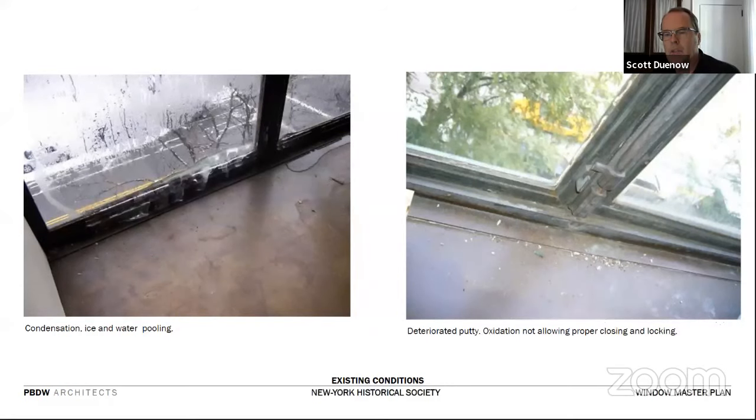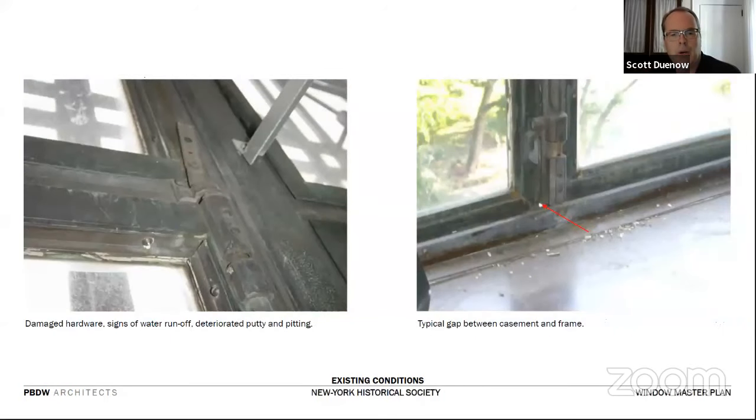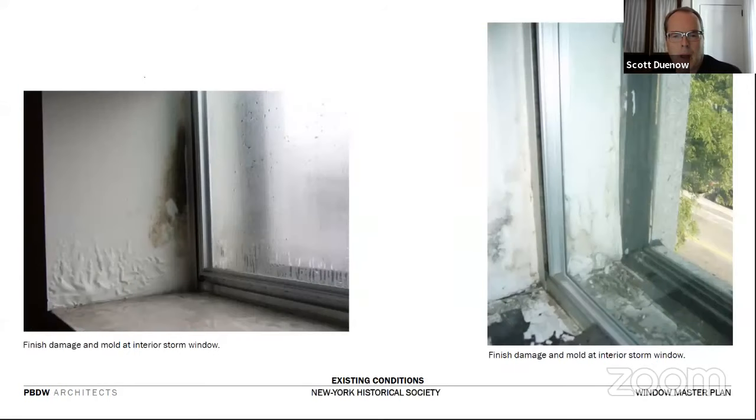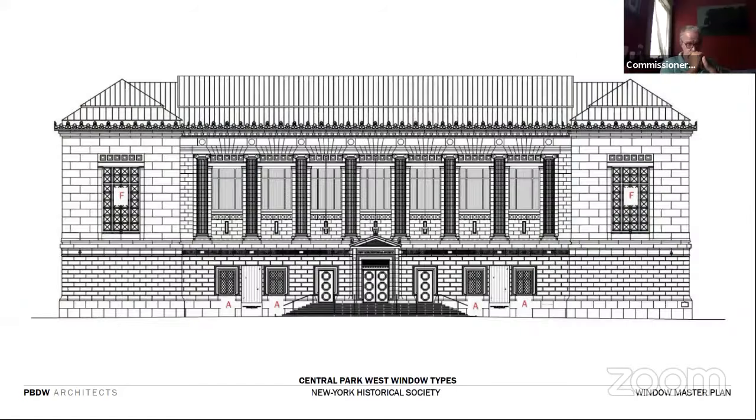There are also mechanical issues due to oxidation on the windows. There are issues with the hardware that has been damaged over the years. Frames have shifted and gaps have appeared in the windows. Over the years, there have been 3 campaigns of putting interior storm windows in place, none of which have been successful. You can see on the right, there's puddling of water, even with the storm window in place. There's condensation, there's damage to the interior finishes, there's damage to the finishes between the exterior window and the interior storms, as well as mold growing on the surfaces.